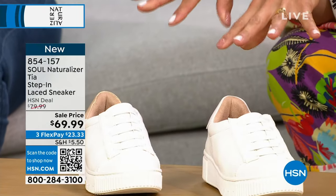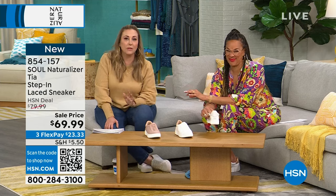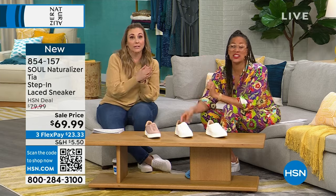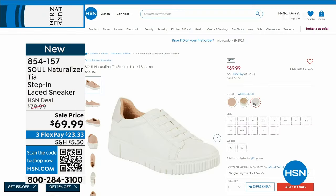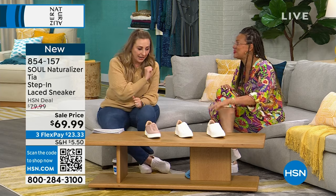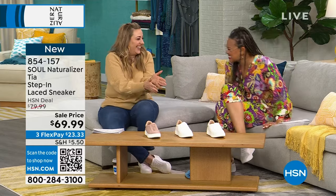You'll see the pictures when you're online. The one that's all white is called white multi. We just got together as a family, and we don't know why, but we love them anyway. So the all white is called white multi, and the white gold is the one I'm wearing. The white multi looks all white, with just a slight grayish hue on the heel. It's imperceptible to the naked eye. If you're an astrophysicist, you will see the difference, but it's white or white gold.